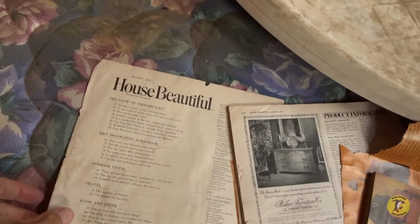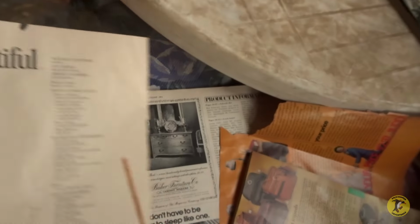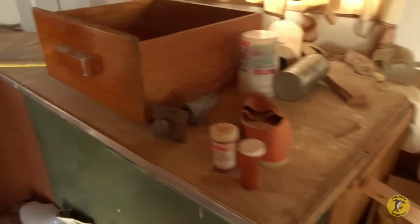Well, let's see how old these are. They look like magazine pages. August 1971. Yeah, so we're getting kind of old here. This also has 1971. Very interesting. Old trailer, and you got a lot of curler rollers down on the floor there. That was a big thing back in the 50s, you know, get your hair all curled with those rollers.